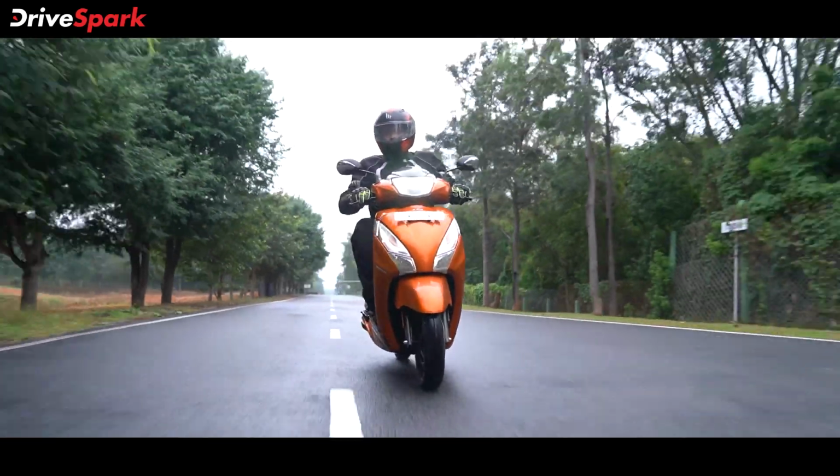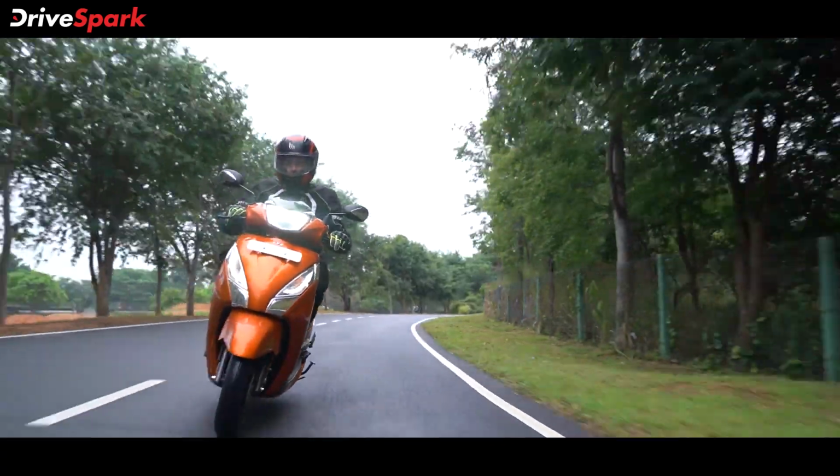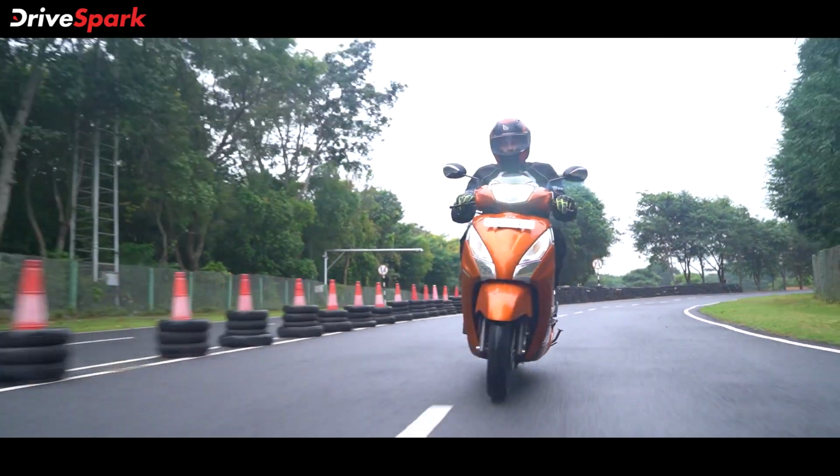How does it handle? Well, the scooter certainly felt planted on the super long right-hander at TVS's test track. It also felt flickable and is easy to change direction.